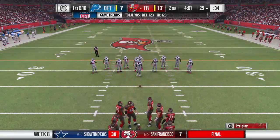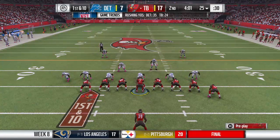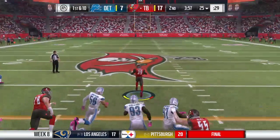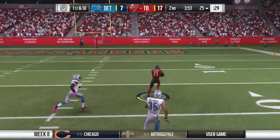And Tampa Bay trots out there now. And that last drive, a long drive, but not just that. They had a great air attack going. Do they stick with that? I would think that they would, because if they were... And I think he's going to go. They're not going to get him.